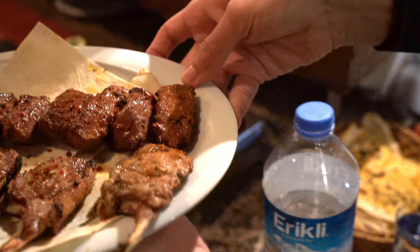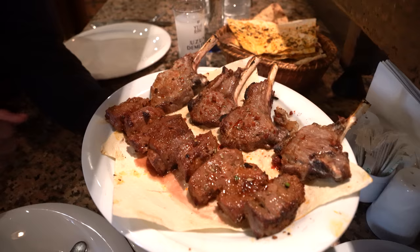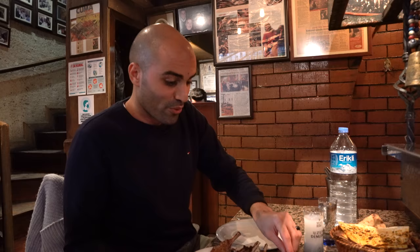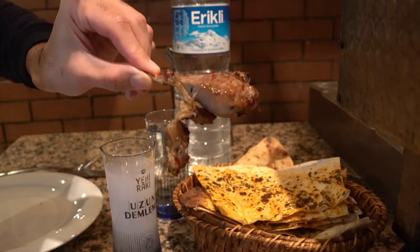Teşekkürler chef. Oh, look at this beauty. Some lamb shish. Look at the spices on top. Look how juicy. And look at their famous lamb chops. Mamma mia. Look at the chars here. I just can't wait to try them out. What I'm really looking forward to try, lamb chop first. Look at the fat here. Oh, mamma mia. Buon appetito, guys.